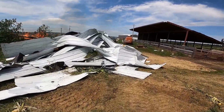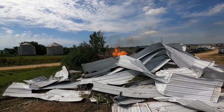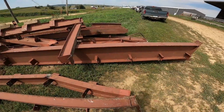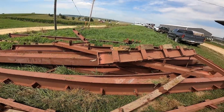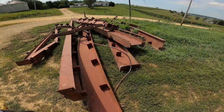You know, piles and piles of tin. Back here with some more I-beams. All bent up, out of place. It's a mess. But the good thing is nobody got hurt. This could all be replaced in time.